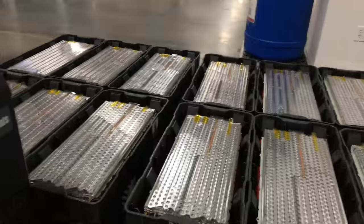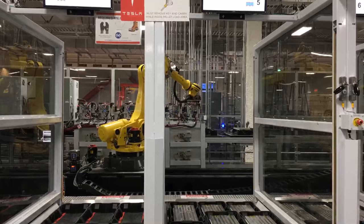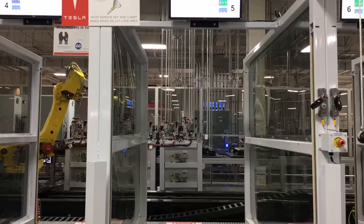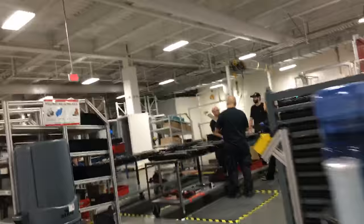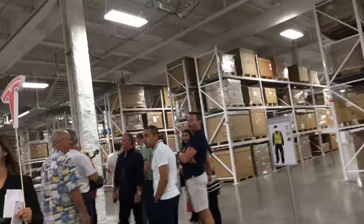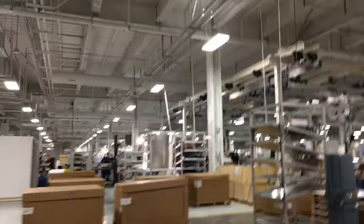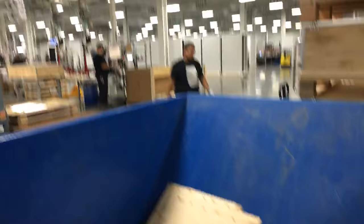Pallet jacks are lead acid. And there goes the robot. We are way behind. This is better than a kid in a candy store. They recycle everything they can. Tesla Energy.